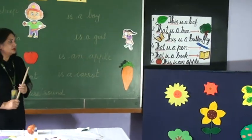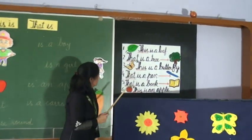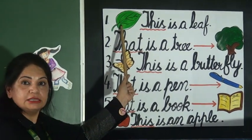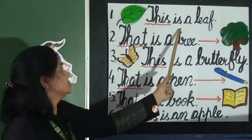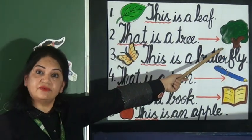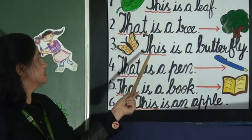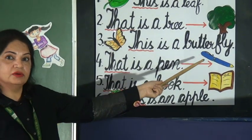Now children, let's see how you can read it in your book. I have written something. You can see this chart here. This leaf is very near to the margin from where we start to read, so this leaf is near. We will say this is a leaf. But see that tree, it is far from the margin of the copy or book. So we will read that is a tree. Now again, the butterfly is near, so we will say this is a butterfly. That is a pen. Why? Because the pen is quite far.